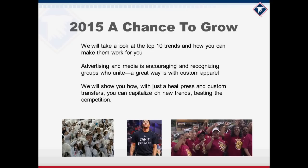Before I move on, the whole reason to talk about these trends, to talk about what's popular, is because this is what gives you an edge on your competition. If you know what's hip, what's fresh, what people want, what's on the verge of becoming the next big thing, that gives you a lot of edge over your competition. So being informed, being educated is one of the best tools you can have in our industry. That's the whole point of going over all this. So let's go ahead and jump in here.